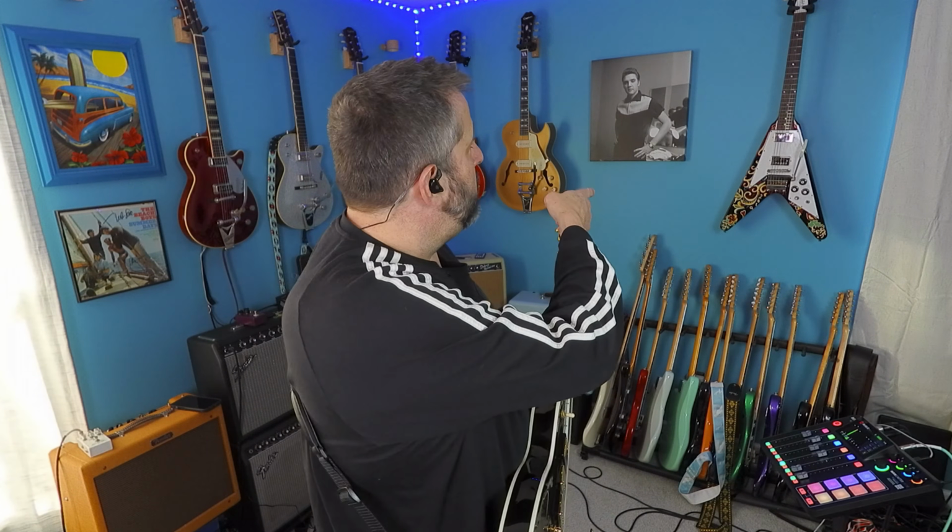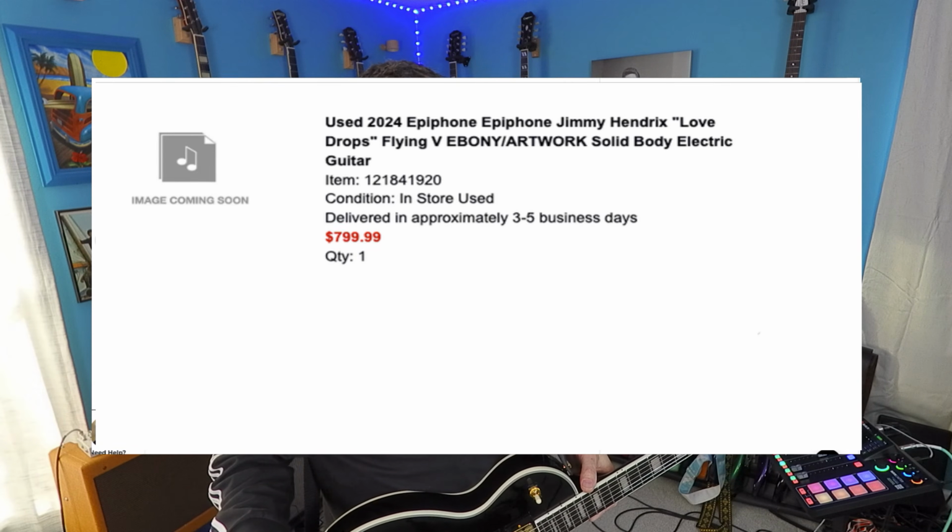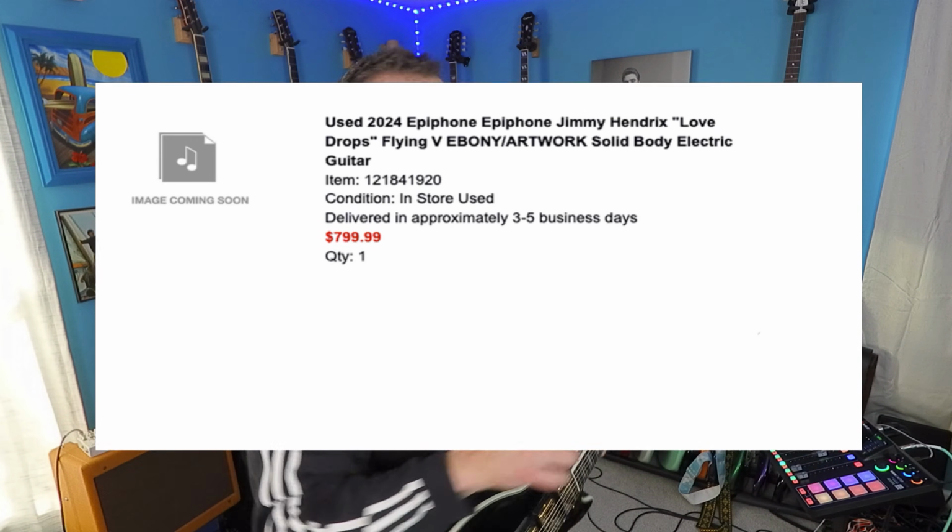That Jimi Hendrix right there, that Love Drop, they're $1,500. I paid $7.99 for it because the pickups may have had a little corrosion. I cleaned it; it's fine. So just a tip for you out there, look on Guitar Center Used. They'll have really good prices sometimes, depending on what you're looking for. So anyway, I found this guitar on Guitar Center Used for $6.99. So that saved me some money.